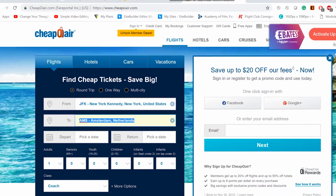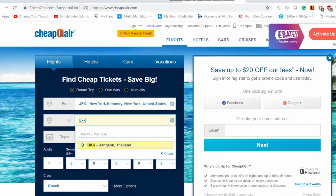Next, we'll move on to CheapOair. It's also one of my favorite websites as well, because on Momondo it'll pop up CheapOair, but you can also search CheapOair itself, then the flight might be cheaper. So we're currently on the CheapOair website. Let's look at JFK, the same exact flight to Bangkok.